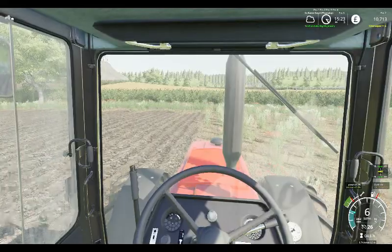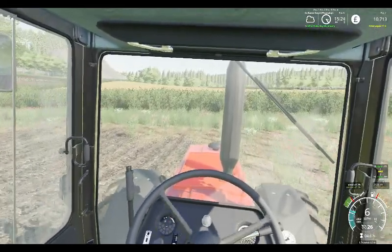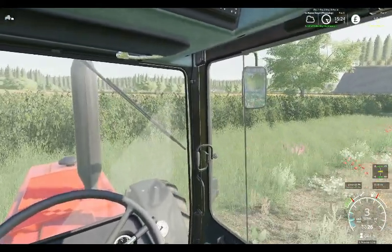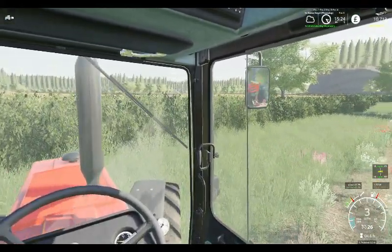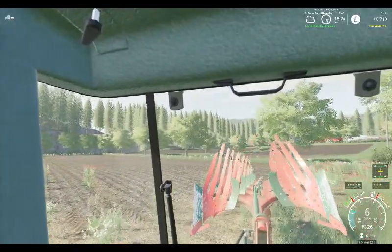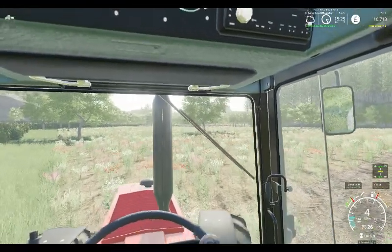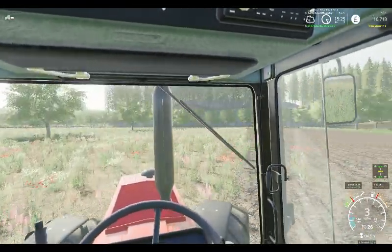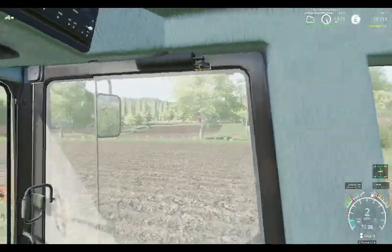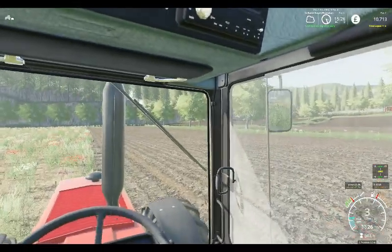But we are not going to be cheating any money in whatsoever in any of these games. We are going to work our way up to what we can. A new realistic way of doing things, and away we go again.